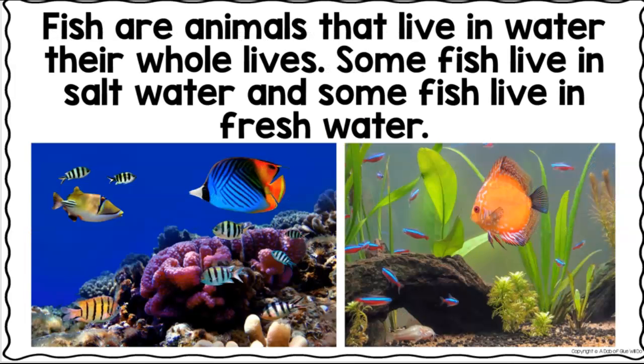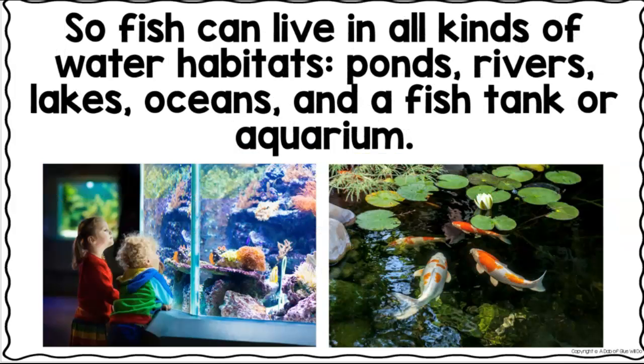Fish are animals that live in water their whole lives. Some fish live in salt water and some live in fresh water. So, salt water, the ocean, and then fresh water would be like lakes and rivers, right? So fish can live in all kinds of water habitats: ponds, rivers, lakes, oceans, in a fish tank or aquarium. So if there's water, there might be a fish in it.